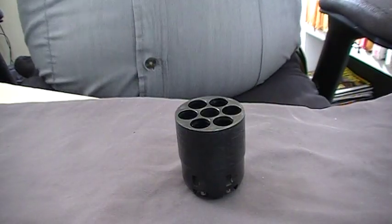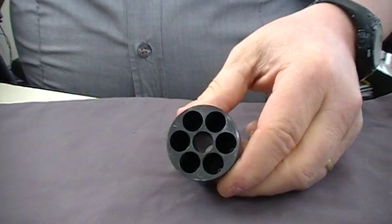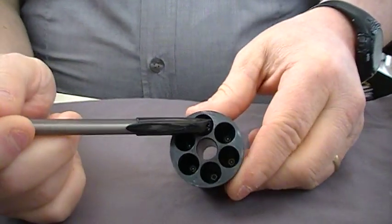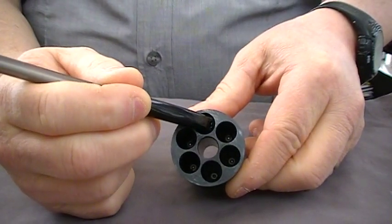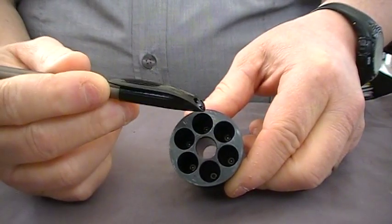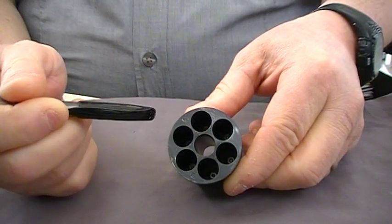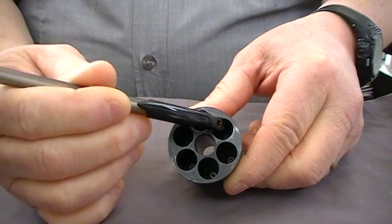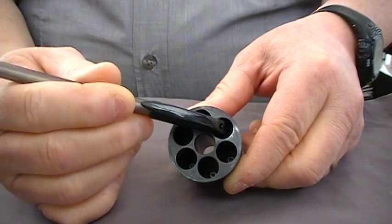Now, in chain fire, what is it? Chain fire is where you fire your top chamber, which goes out the barrel, and one of these other chambers fires behind it. Generally, it's going to be one to the left or to the right.